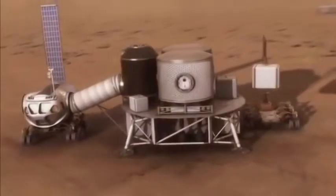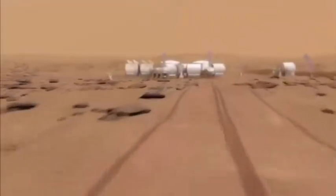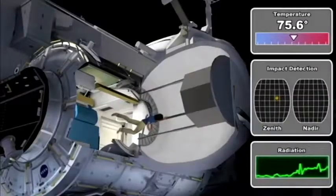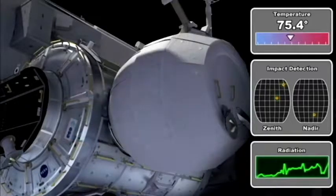Provide safe and sustainable space-based living quarters, workspaces, and laboratories. Expandable habitats are one option. These potentially weigh less and occupy less volume on a rocket while allowing for additional space for living and working. Ground-monitored sensors will autonomously collect thermal, impact, and radiation data throughout the 2-year on-orbit life of BEAM.